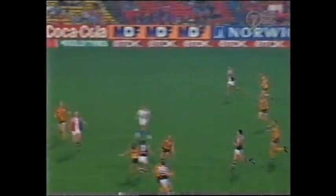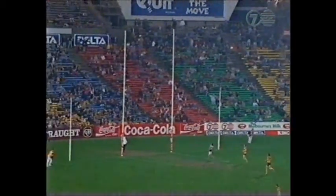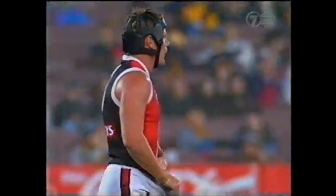Looking for an option. Centres the ball. Nathan Burke. Good play by Burke. Off one hand. Puts it straight through the middle for the Saints. What a great recovery by Nathan Burke. Gets his first, St Kilda's third.